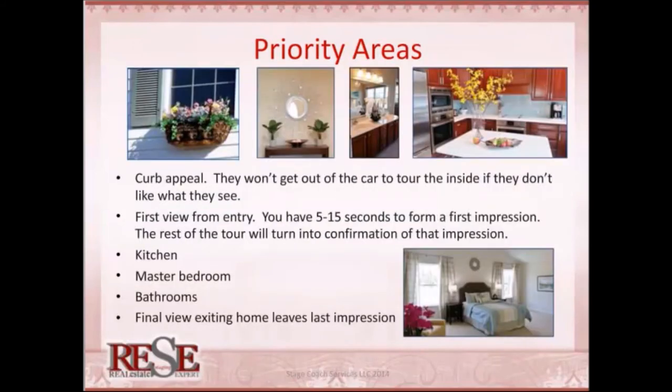So what are the priority areas that we want to focus on when staging for the presentation aspects? Well, as you learned in the first session, curb appeal is huge because they won't get out of the car to see the inside if they don't like what they see on the outside. And you usually need feet through the door to sell a listing. So curb appeal is your first priority. Nail that, and your second priority becomes everything you see in that first view from the entry.